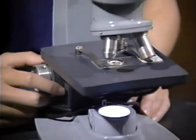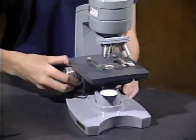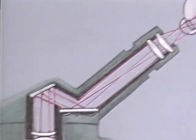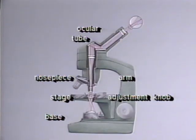The light goes through the specimen and into the objective lens where it is magnified. On the other side of the body tube is the eyepiece, which also magnifies the image. The body tube is supported above the stage by the arm.